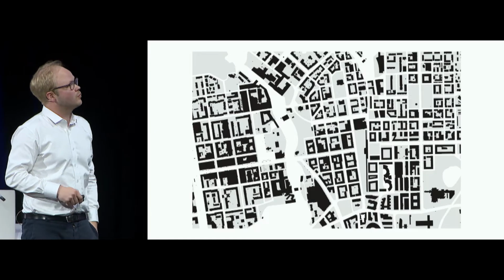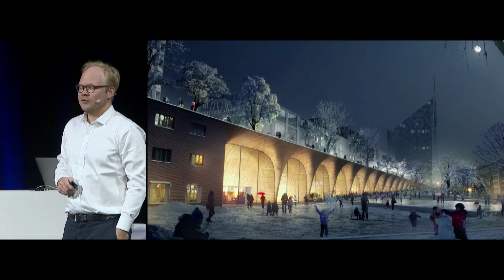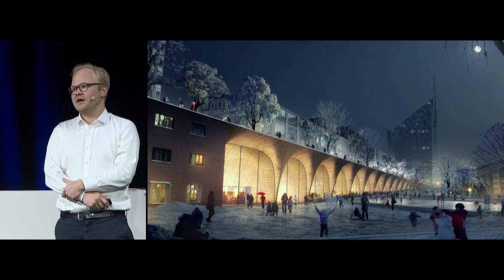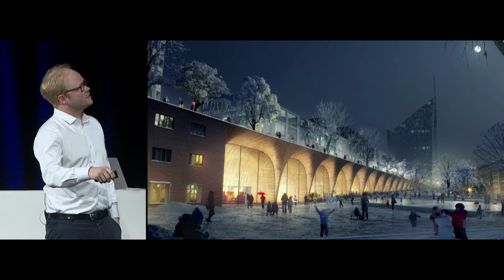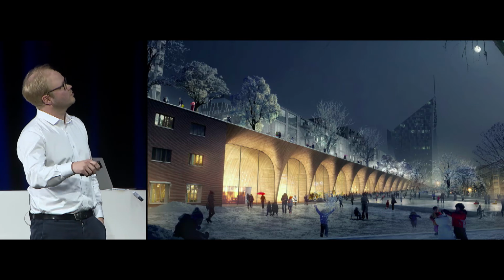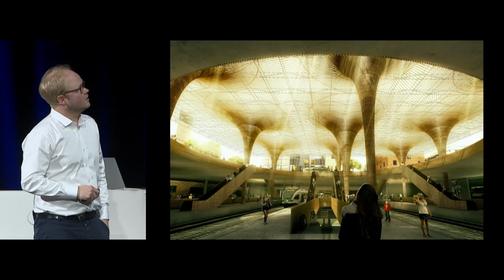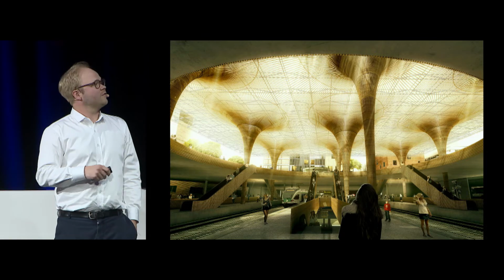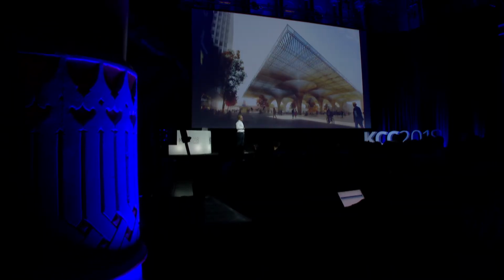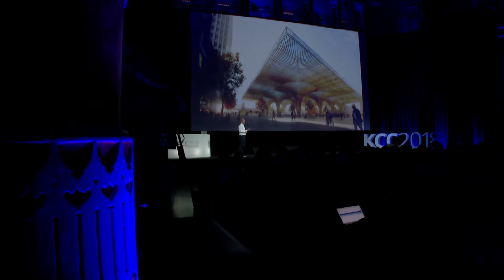So 300,000 square meters of new space on top of the existing railway, creating a new urban facade in the city. We took down some of the old buildings and created a new front and a new city center on top of the tracks. In addition to that, a new train station with platform levels and a public plaza on top of them. In our office, we have been working with these urban projects.